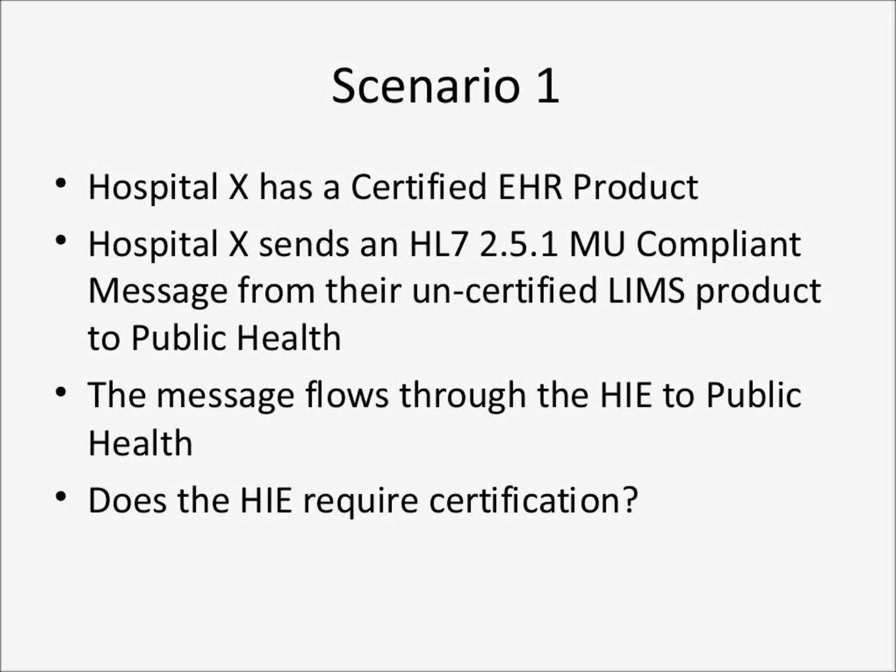And the reason for that is, remember, the underlying philosophy here is that in order for it to count, a certified message has to be coming out of certified technology. So here, that same 2.5.1 message would have to be coming out of the HIE, and the HIE would, in fact, need to be certified.